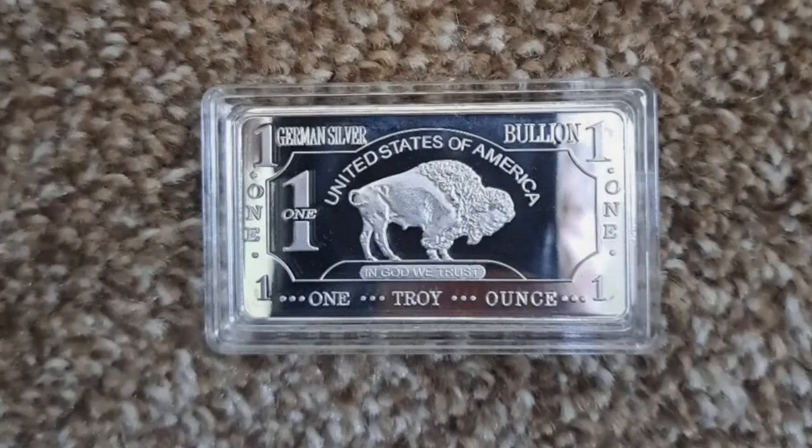I want to take a second to discuss something called German silver. Now, this is something that I've seen trickling its way into listings all over eBay, and from time to time, there are actually sellers who will post it in a way where it looks like they're selling a genuine silver bar, and that's not the case at all.